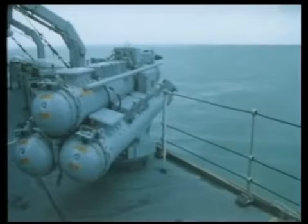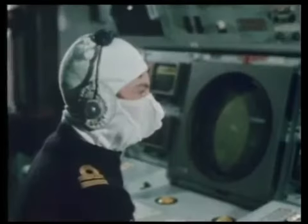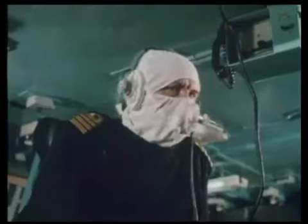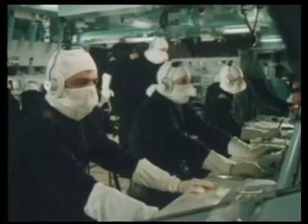Action stations. Mark 46, urgent attack. Suggest starboard tubes. Recommend a course 285. Officer of the watch, come slow right 285. Altering 285. Ready to attack. Engage. Assess attack successful. Roger. Well done.